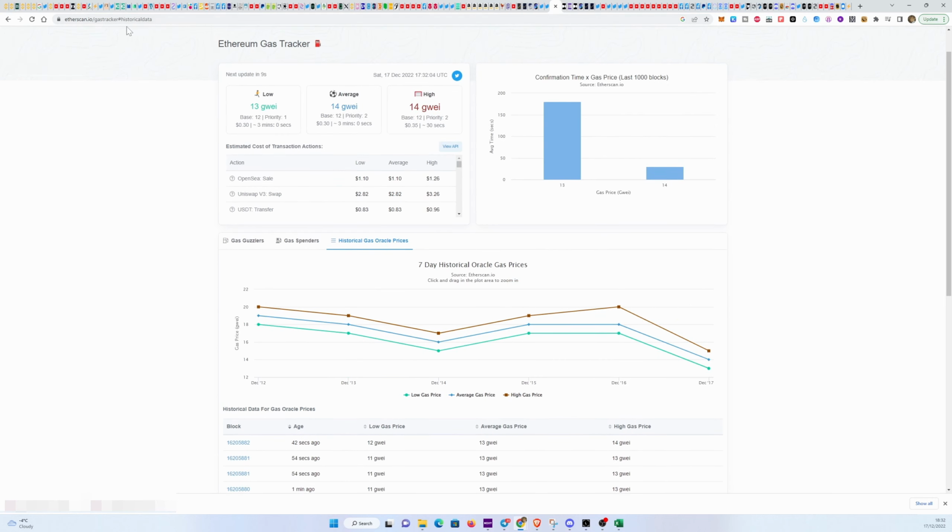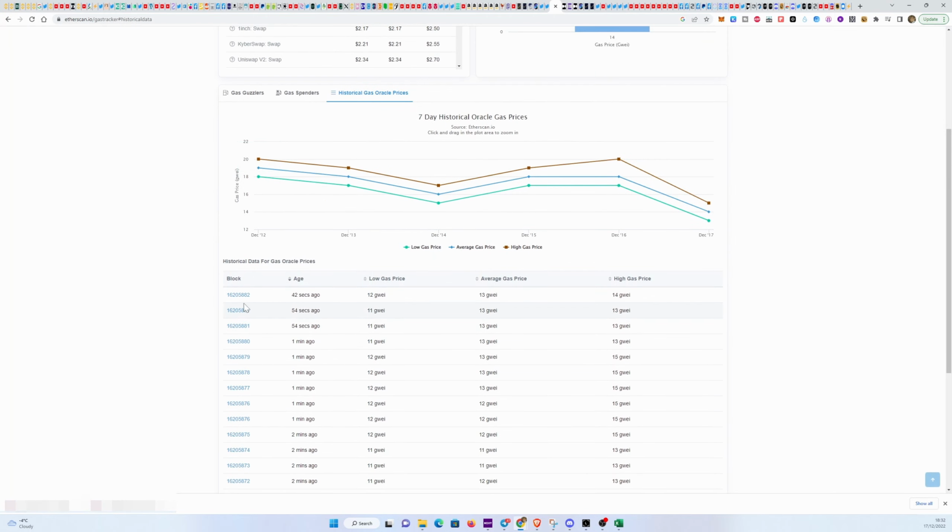And if you guys don't know, I can give you the link to this as well. It's just historical data. You click here on historical gas oracle prices. So this is raw data, data that's happening right now. Whereas when you look at other gas platforms, they can sometimes give you the average numbers, and you don't know what's actually going on at that particular moment in time. So I like this one because it tells me exactly what's going on right now in this particular block. You can see for each block it tells you the average, the low, and the high. So we can see it's been pretty stable.